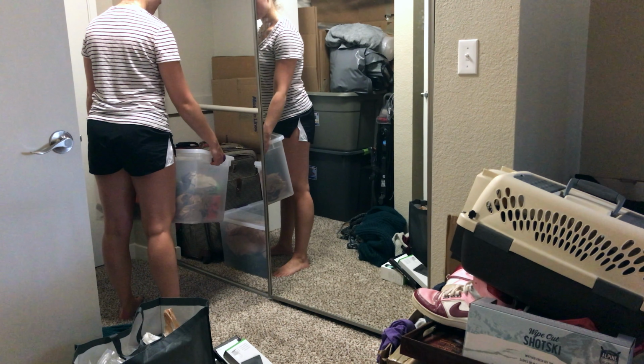So the closet actually looks a lot better. It's easier to get to things. It closes and opens more easily. So I'm pretty proud of that. I'm going to just move the stuff to donate and to sell back in front of this for now, but I swear I'm going to get rid of it as soon as I can.